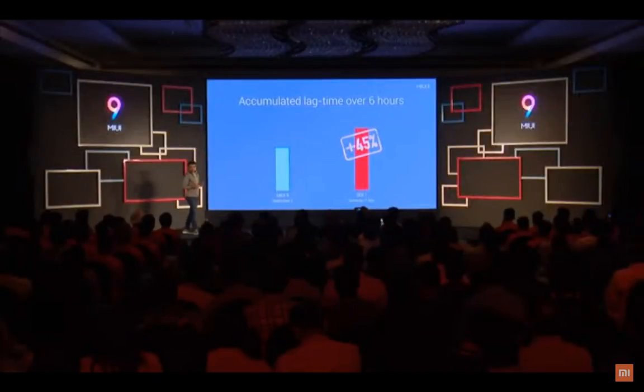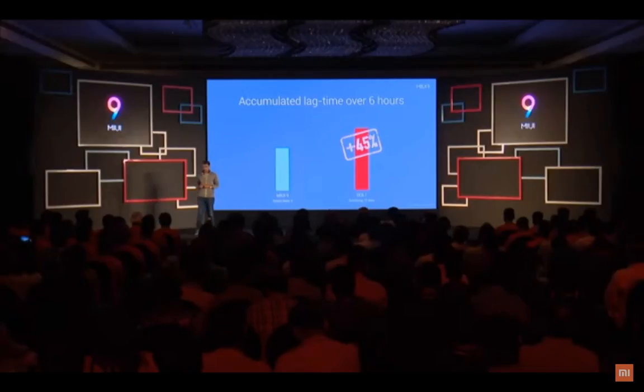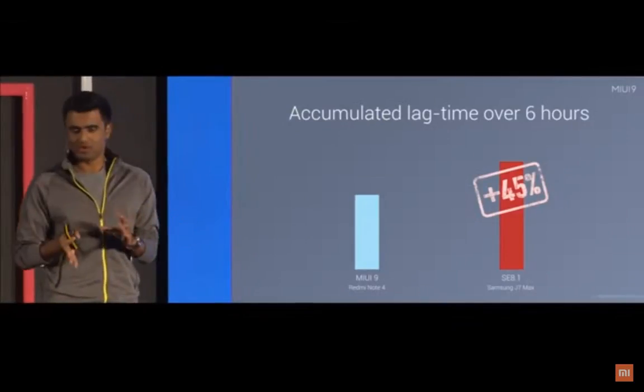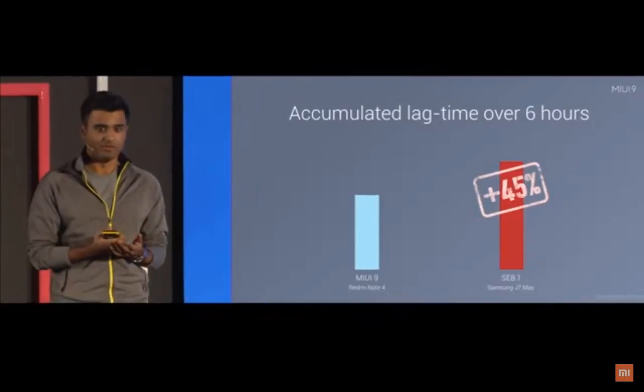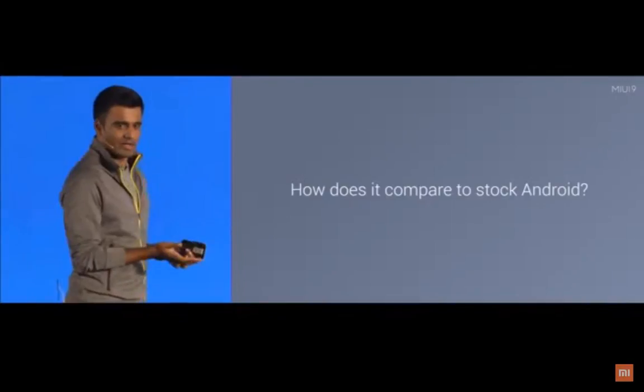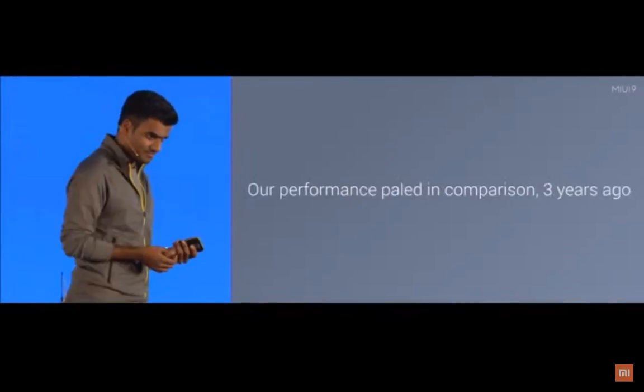Over the 6-hour test, the J7 Max has more than 45% cumulative lag time. But I think these results probably don't surprise many of you. And the thing you really want to know is, how does MIUI 9 compare to stock Android?